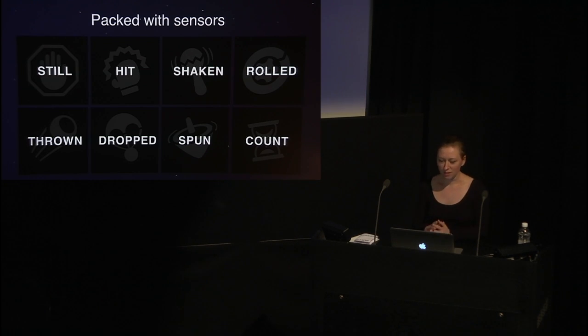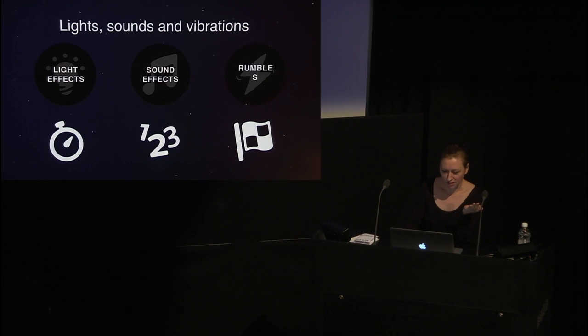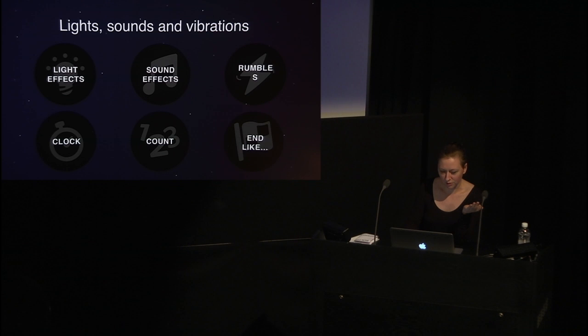These were engaging enough, and from doing multiple user testing, these were things that people understood well, but also things that we could use, for example, the count, you can easily start making stuff like times tables. So there's a nice overlap between learning opportunities and also play. And then the outputs are light effects, sound effects, rumbles, a clock, counts, and so on. So again, this is using all the things you're able to do from the fact that you're computing, but then mixing that with the ways that you would normally use a ball.